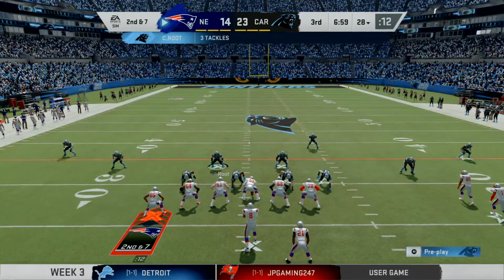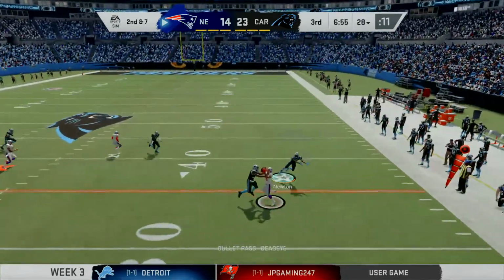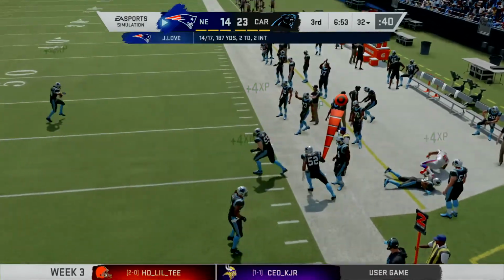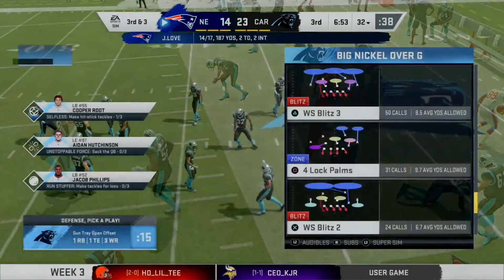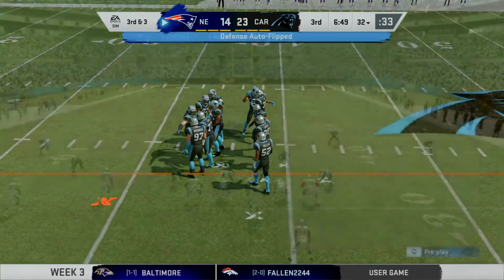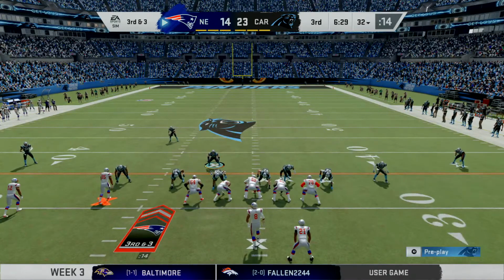Here's 2nd and 7 now from the 28. And he's got his man on the out route. And he'll be out of bounds across the 30-yard line. This offense in desperate need of a conversion as they come up on 3rd down.